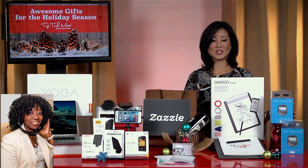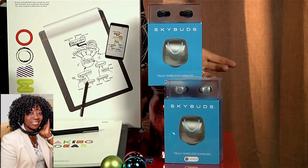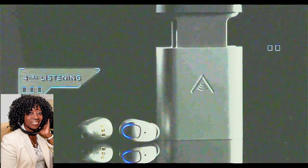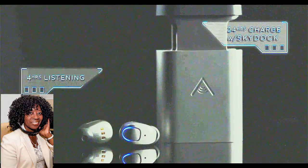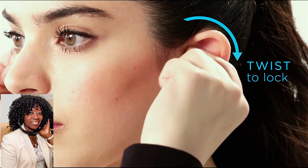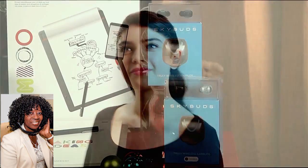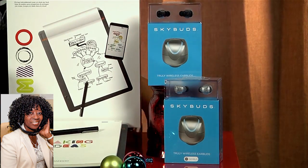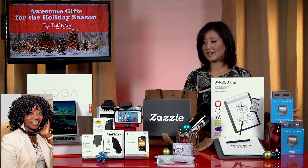And like I said, you can never go wrong with an audio product. And these SkyBuds are truly the wireless earbuds of the future. These are going to change the way you listen and move. So these offer 4 hours of battery life. You don't have to deal with cords getting in the way anymore. They're super snug in your ears, versatile. They're even sweat resistant and waterproof. So you can use them when you're running, working out, and then you can use them when you're in the office or running errands. Again, that is a hot ticket item that anyone on your wish list would love to get. Those start at $249.